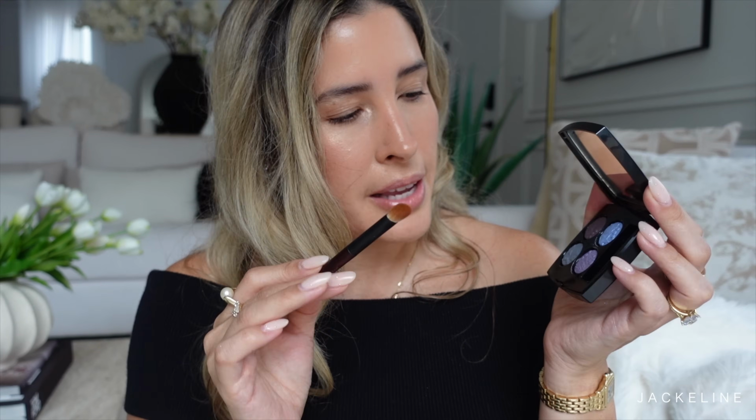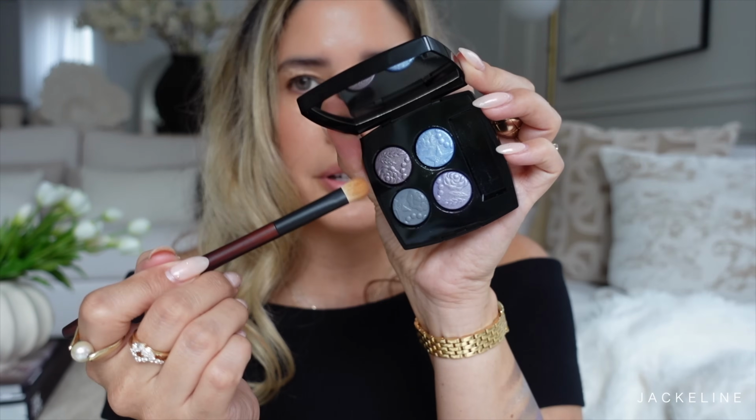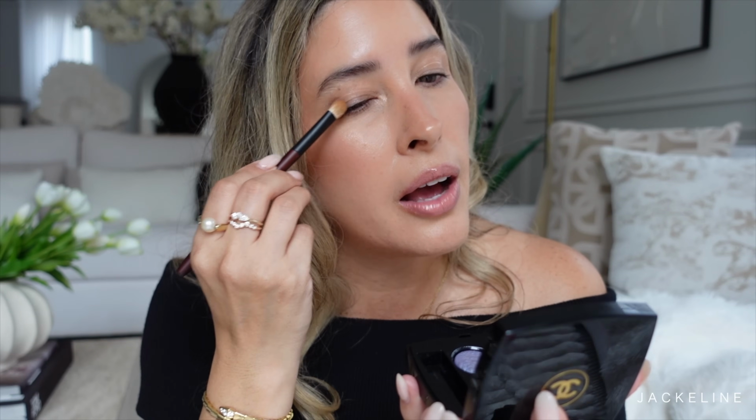Sonia G T7 brush, and I'm gonna go first with this shade. This is so icy and different for the holidays. And I'm gonna apply it on the outer third.